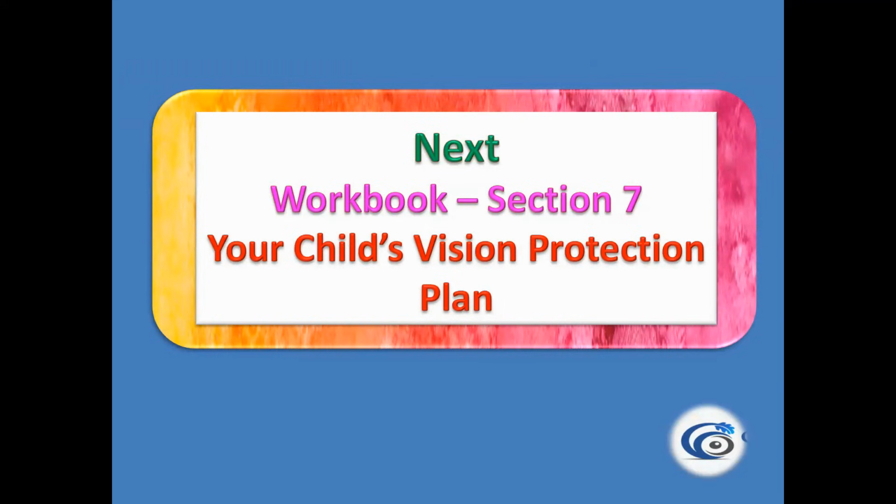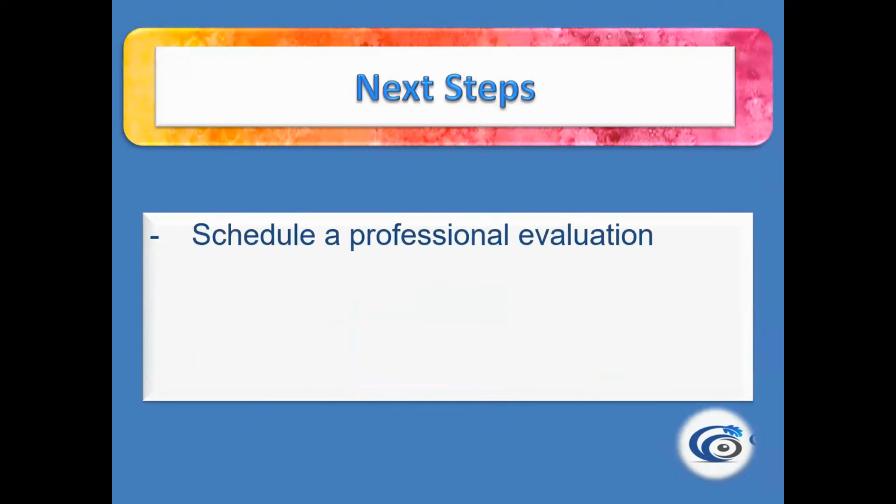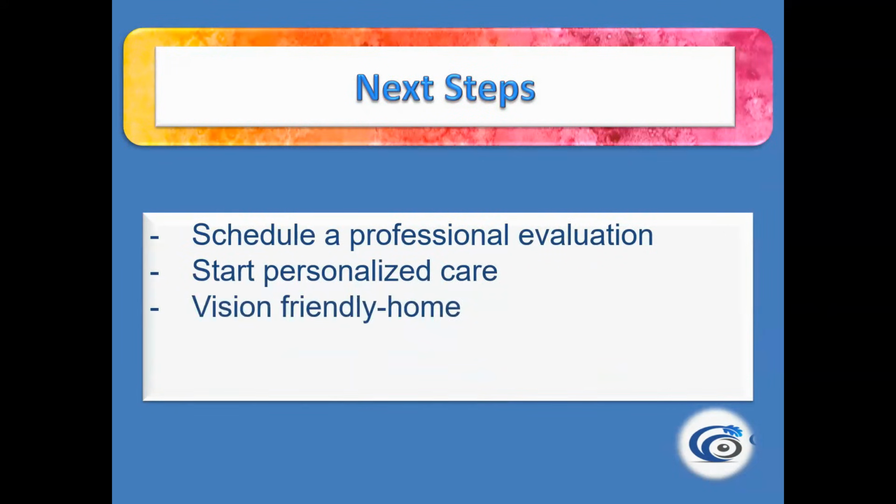We're on workbook section number 7. This is your child's vision protection plan, things you can do to help protect your child. Schedule a professional evaluation with an eye doctor who cares for children and is up to speed on the latest research and clinical care. Start your personalized care around the home with a vision-friendly home for myopia, and regular follow-ups with your professional eye care doctor.